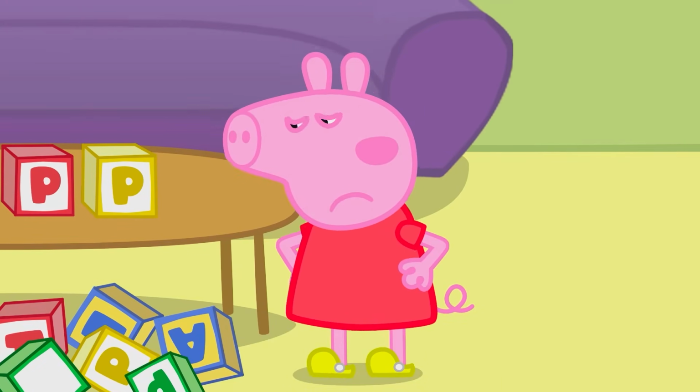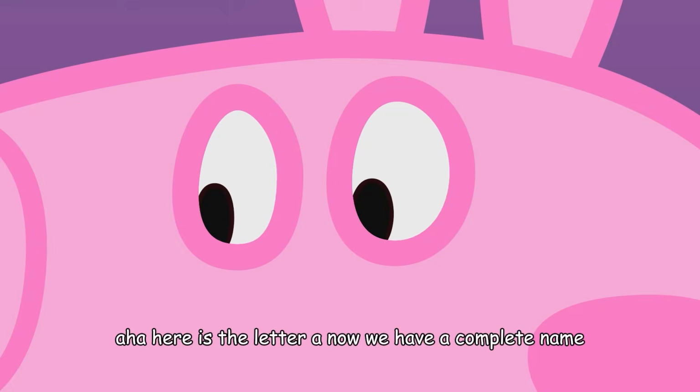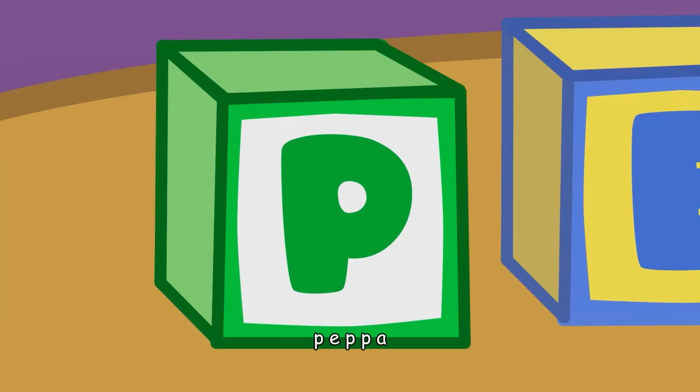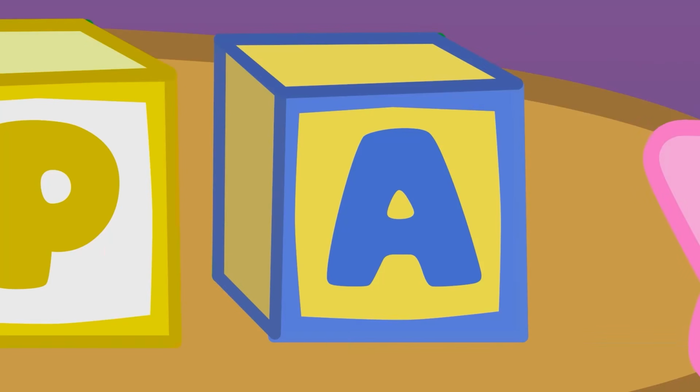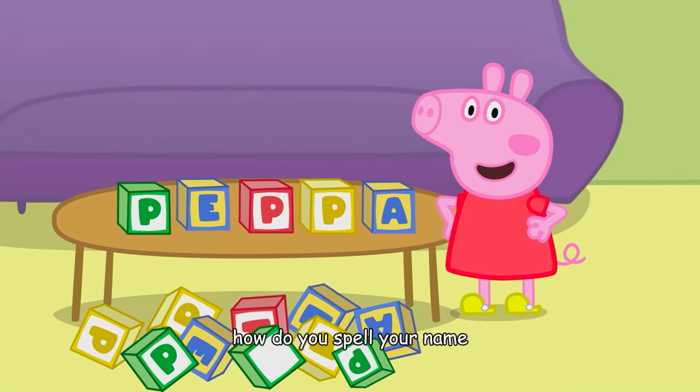Another P, and one more P. Only one last letter is missing. What could it be? Aha! Here is the letter A. Now we have a complete name. P-E-P-P-A.